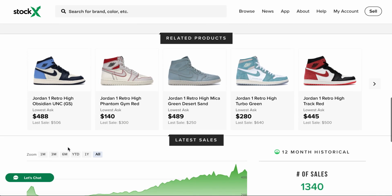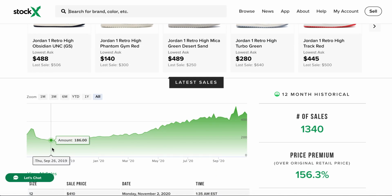and as you can see, the retail price is $160. This is just a graph that they give you. It's kind of cool. So I bought it around $220. And you can see it's been a year.